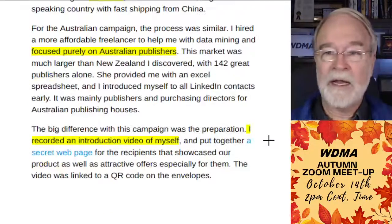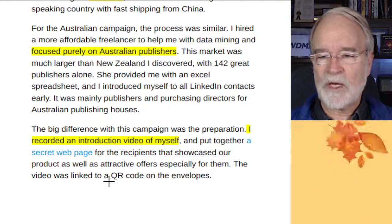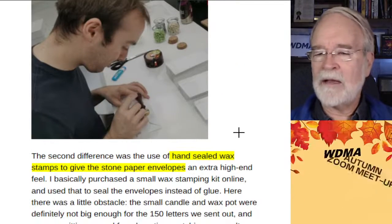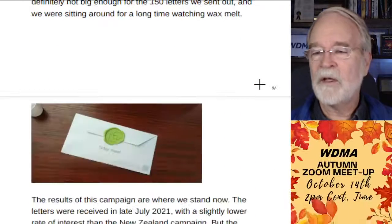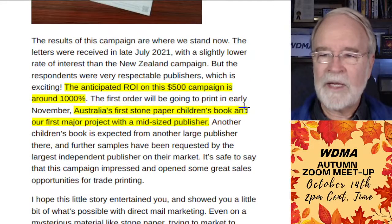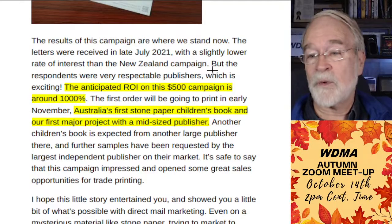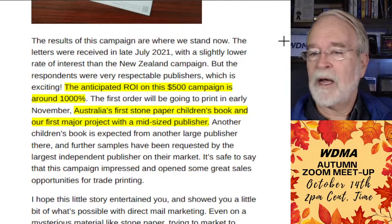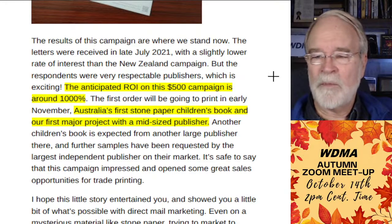And now he's got that video he recorded. He did some more preparation, and the video is linked to a QR code on the envelopes. So he's committed to direct mail. And he hand-sealed the stamps to give the stone paper envelopes an extra high-end feel. And there's his mailer, which is a pretty good deal. His $500 campaign had 1,000% ROI, which I suppose would mean that he hopefully made $5,000 in real bottom line EBITDA profit. And now the first stone paper children's book is coming out with a mid-sized publisher.